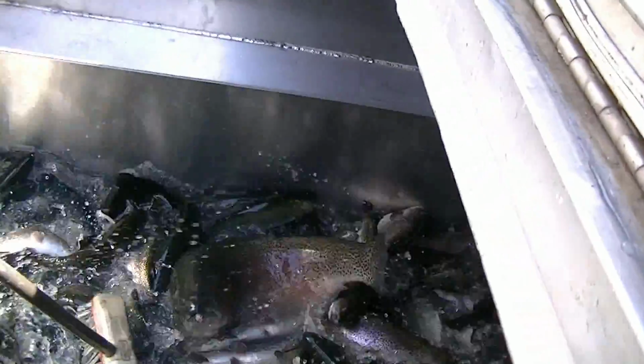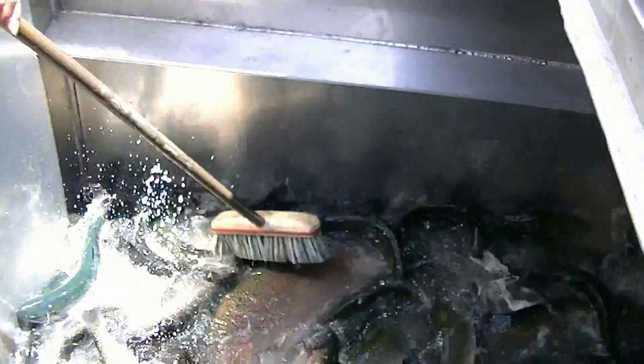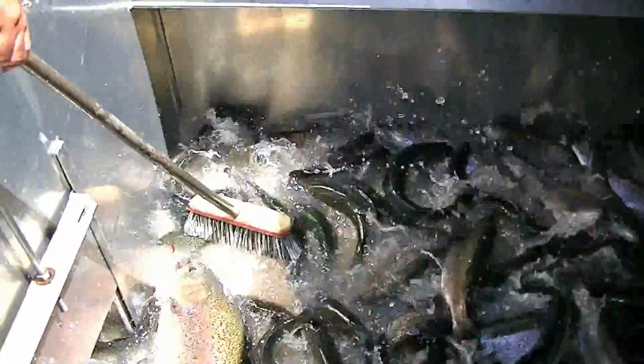See, look at that guy. Look at that. That's close to 20-pound class fish right there, folks. Come down and see us at Corona Lake. Give yourself the opportunity to catch a fish of a lifetime at Corona Lake, California. Look at that guy. He don't even want to go down the chute.